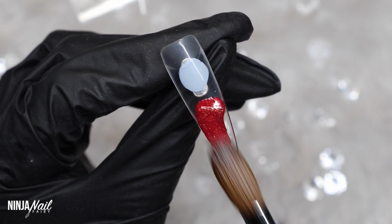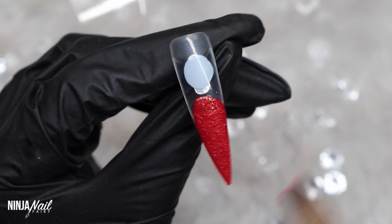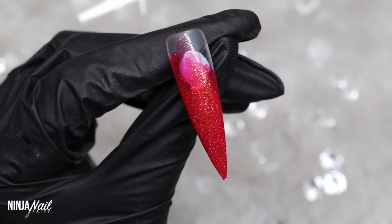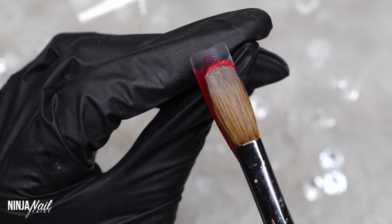So I'm going to just go ahead and pop these onto my practice tip, smoothing them out, and I'll top coat them all at the end because then you can really see the colours pop.